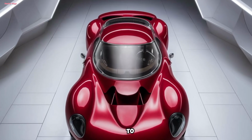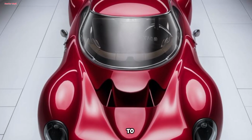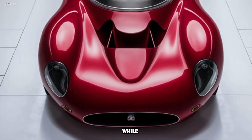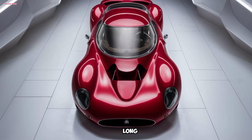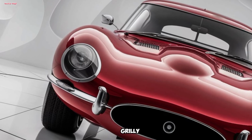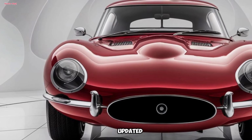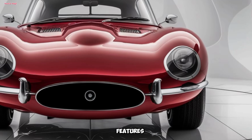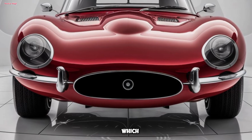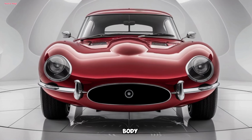Now let's move on to the exterior. The 2025 E-Type pays homage to its legendary predecessor while adding modern twists that make it undeniably contemporary. Its long, sweeping hood, oval grille, and iconic headlights maintain the classic silhouette, but updated LED lighting gives it a futuristic edge. The car features lightweight aluminum construction, which not only enhances performance but also accentuates the sleek body lines.